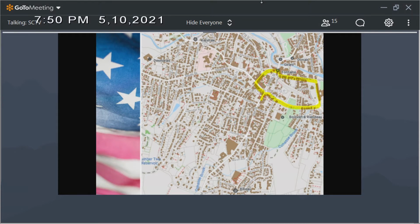Another thing, on the map itself, you'll see a yellow outline. So what I did there was, because there was a question, we had an individual who used to be part of the historical commission who said, I don't want anything done. I don't want any of the monuments moved. You're disrespecting the veterans. And the parade route goes through all these.